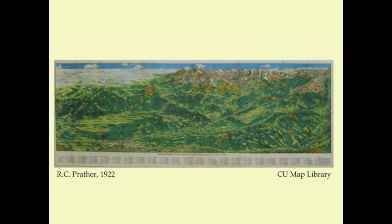The Rocky Mountain National Park was established in 1915, and this colorful image by Ralph C. Prather was published a few years later as a promotional print for the park in the nearby community of Estes Park. It is a nice example of how this type of print had changed its purpose in the last half-century. The early bird's eye views aimed at accuracy and detail, illustrating particular businesses and buildings. But by 1922, the intent of this view was very different.